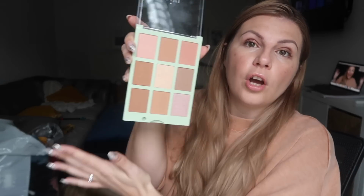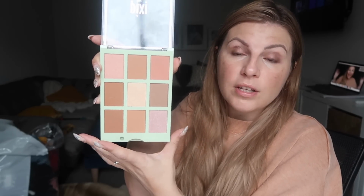This, as an all over face and eye palette, is totally up my street. It's really, really versatile. So if I was to go away, which we are doing for the night, I'm probably only going to still use that one colour, but still, it's nice to have that.